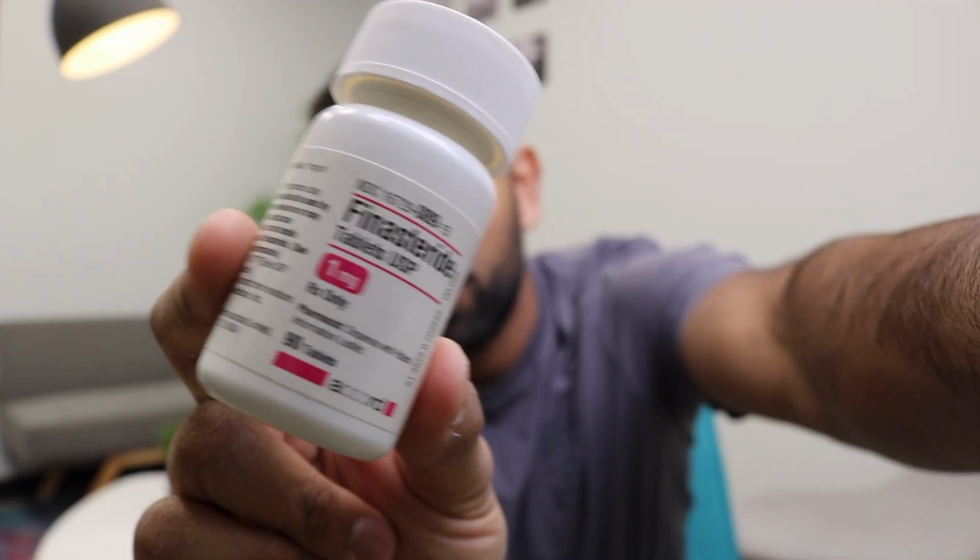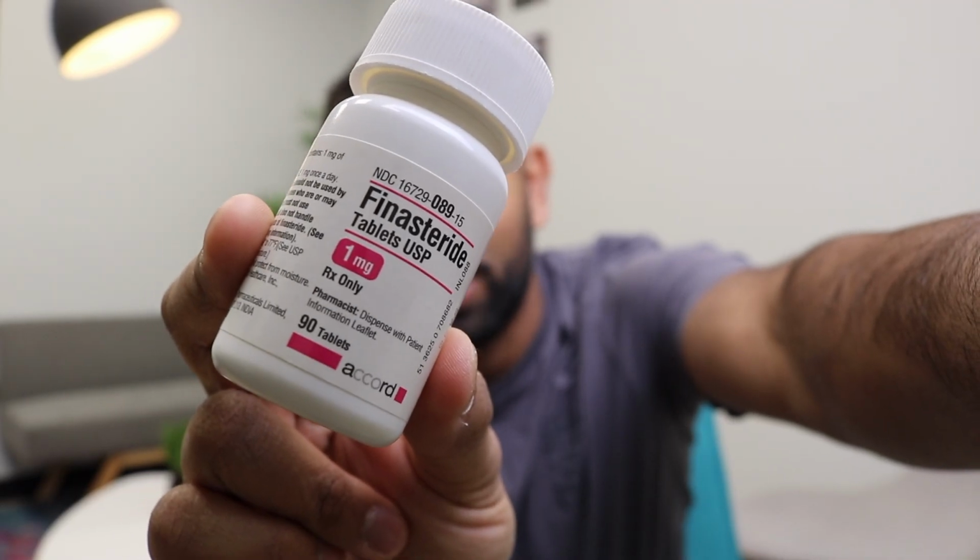First things first, let's get the big boys out of the way. First thing I use every single day is 1 milligram of Finasteride. Finasteride has been a key player in helping me block DHT and keep the hair that I already have. And I know there's a lot of you guys who are new to this channel and who have found me recently, but just to give you a quick recap, I've been using Finasteride for the past 3 years and I haven't had any side effects with them.